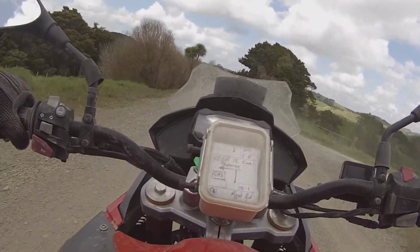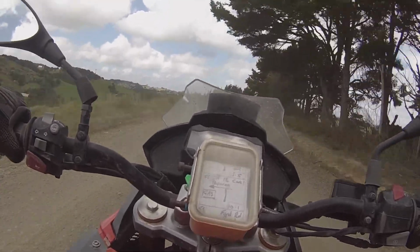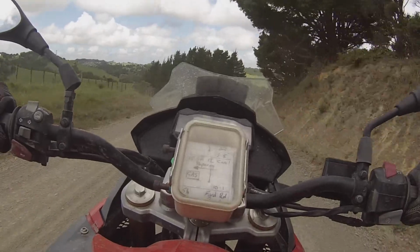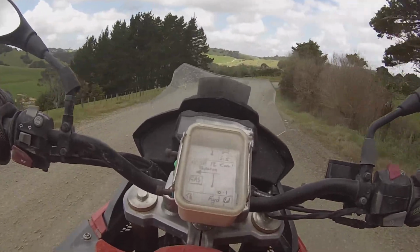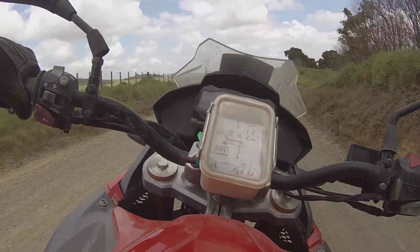That's not really a lot of tech when it comes to the adventure market these days, but at this end of the adventure bike spectrum, that is all you need. Any more technology would quickly push the price up out of that really appealing sub $10,000 price category.